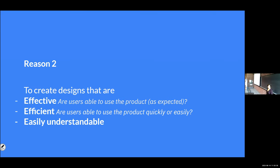In order to create designs which are effective, efficient, and easily understandable, listening to users becomes a very, very important part. Because if you are trying to create intuitive design, they need to be able to use it as intended. They need to be able to use the product quickly and efficiently, and understand what's written on the screen. I think a lot of us end up facing this challenge. DHIS2 is actually a very unique product because we are doing half the design and the implementers are doing the other half. So it's a great back and forth between the design team here and them. But it becomes even more important for all of us to value the importance of design and the users on the field.